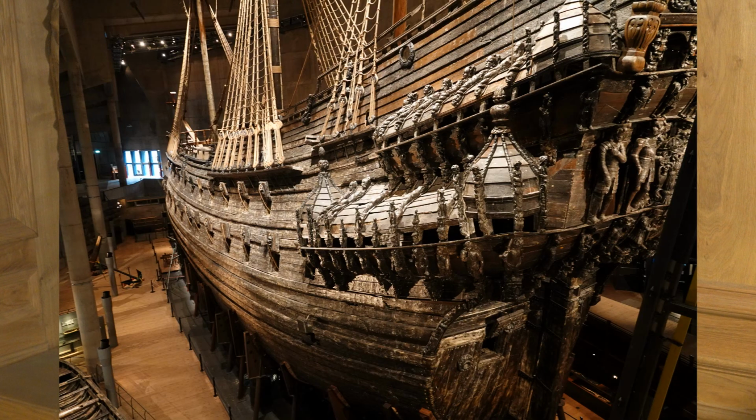Right. But still, when you come into the hall for the first time and you just see the sheer presence of the ship, especially when you know how old it is, or just how much of an out of time artifact it is, it's a really impressive sight.